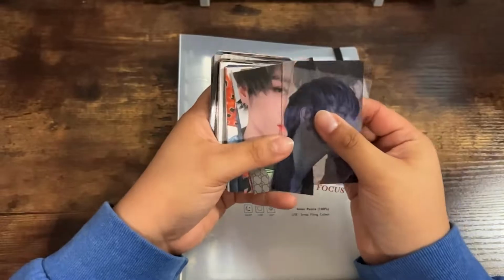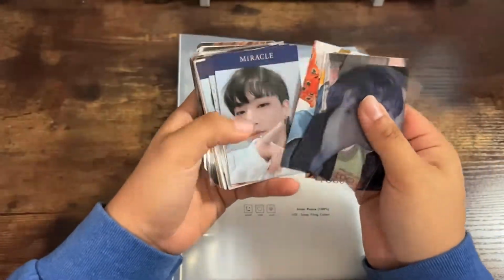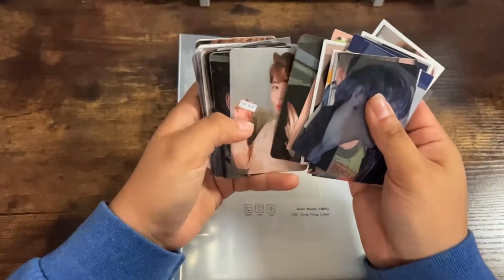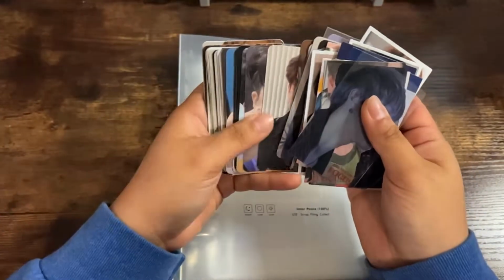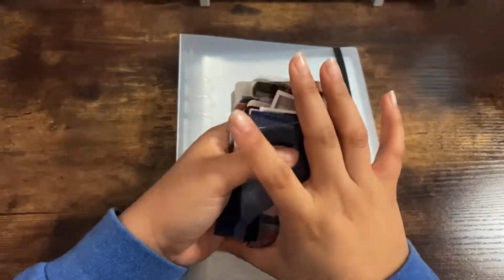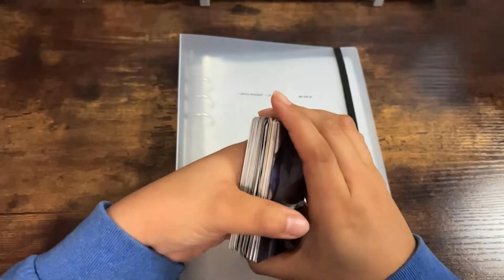I have Focus, JB and Yugyeom's album. I have Present You and Me, some versions, not all. You Call My Name, Die, which I got recently, and Breath of Love, and I got pretty much all of them, but not entirely.